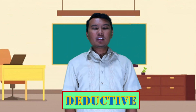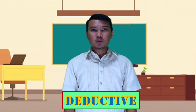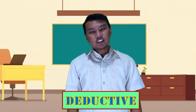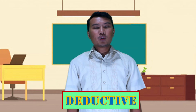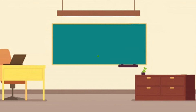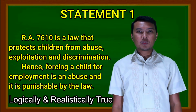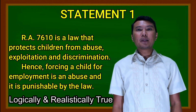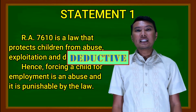While deductive reasoning is logically and realistically true, it is always true to everyone. It is based on facts, research, and studies. It starts with the general conclusions and then gives a specific example. Now let us see if your answers are correct. Statement 1 is both logically and realistically true, because indeed it is a law and applied to everyone. Therefore, it is an example of deductive reasoning.